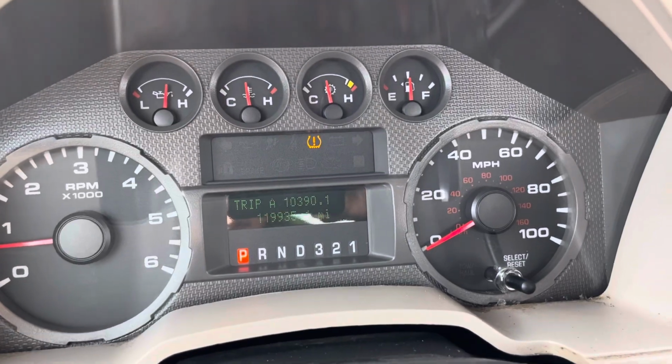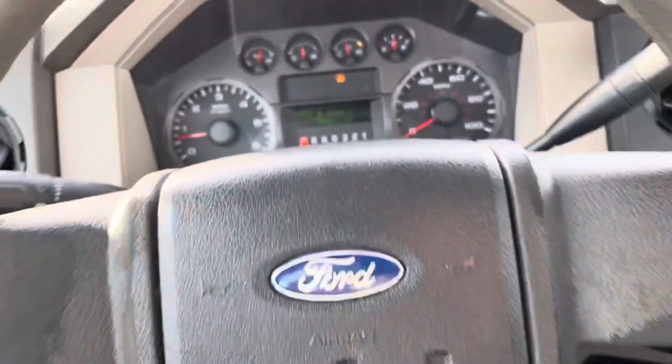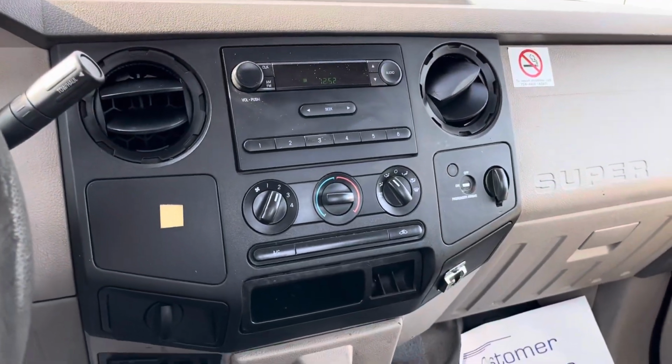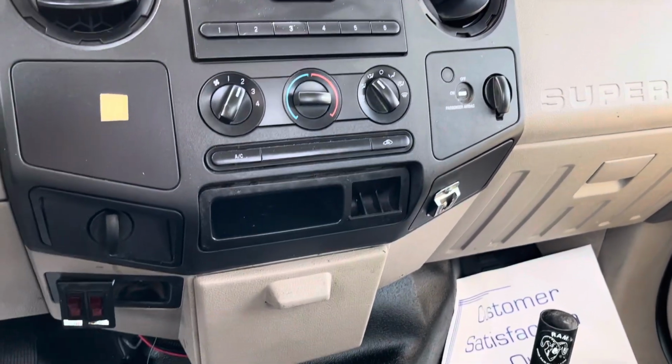Sorry, it has 119,000 miles. It was a little off mileage there. Not a whole lot of features. AM, FM radio, heat and AC. Heat works great. 12-volt power points.